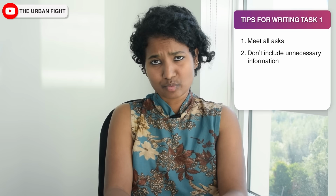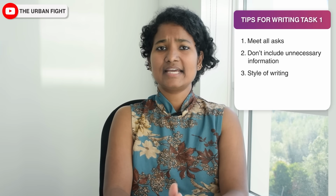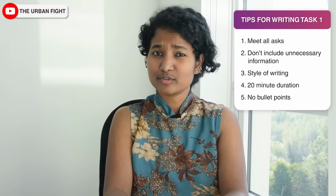Take care of the style of writing. If you're asked to write a letter to a friend, then it can be informal. But if it's to a manager or some officer, then it needs to be semi-formal or formal. Keep a track of the time. Don't spend more than 20 minutes on this task. And don't write bullet points or short notes. You're given points on fluency of the message and how the ideas are linked through logical sequencing. So write complete sentences.